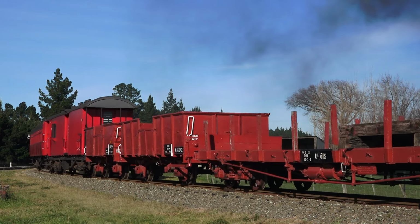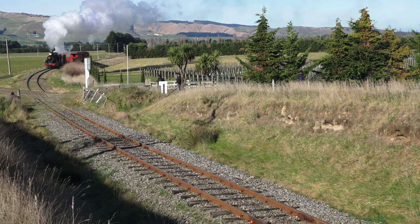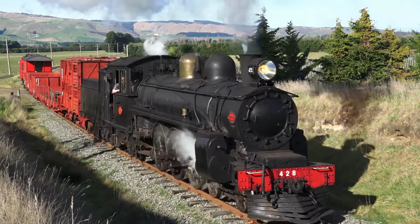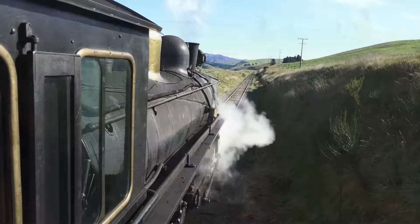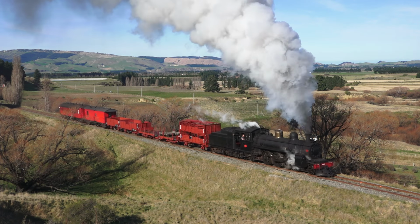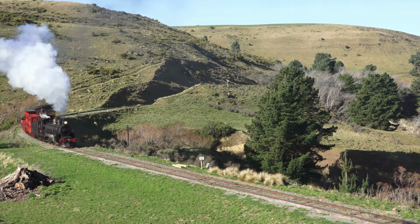Saturday the 29th of July 2023 saw the Weka Pass Railway run a special country branch mixed train for rail fans. Plenty of photo run-bys were staged on a clear winter's day.